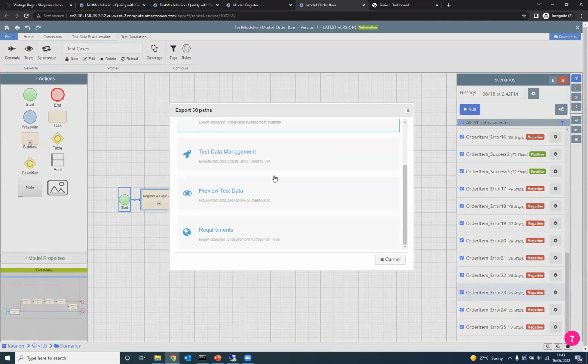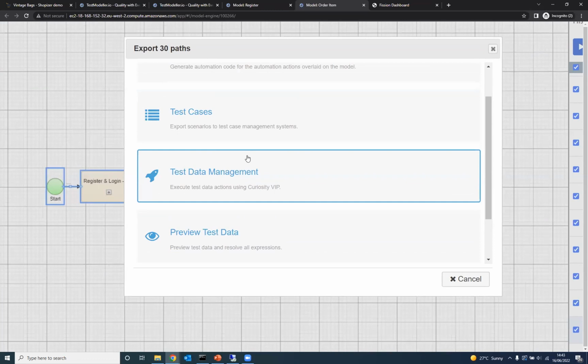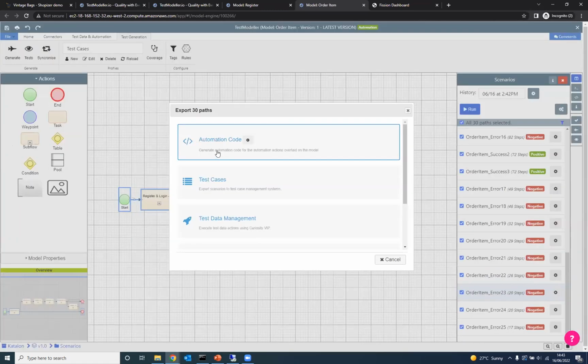But once we have these paths, we can do something with them. We could go out into requirement management tools and populate them. We can generate any test data we need in external data sources like relational databases, NoSQL databases, complex JSON and XML structures. We can export test cases into our test case management tools. But the final one we care about here is we can actually generate automation code.